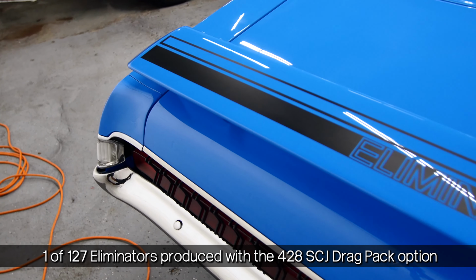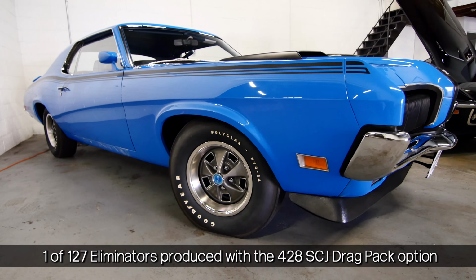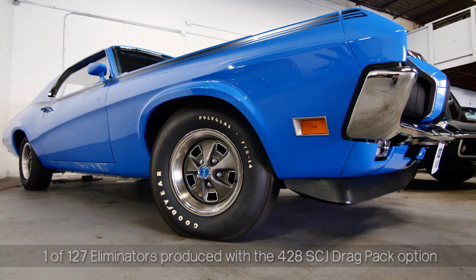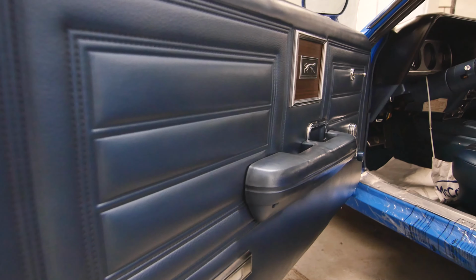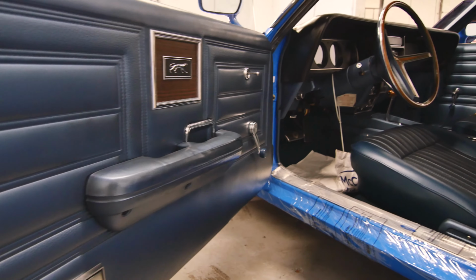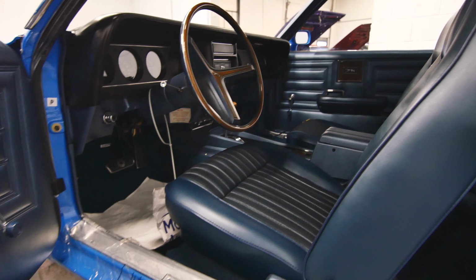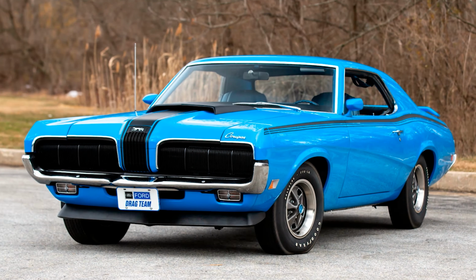Well, this is not only a Super Cobra Jet, it's got a drag pack. It's an original body car, original sheet metal. It was done by a Cougar specialist, and I mean, first class. And yeah, it's a $250,000 plus restoration, and at the time, it was.